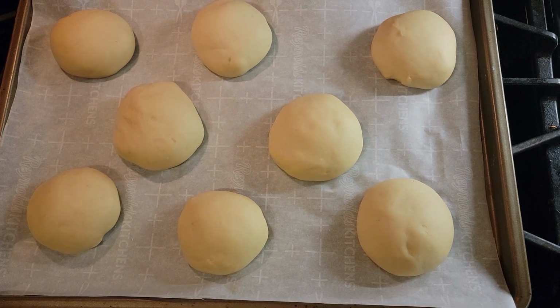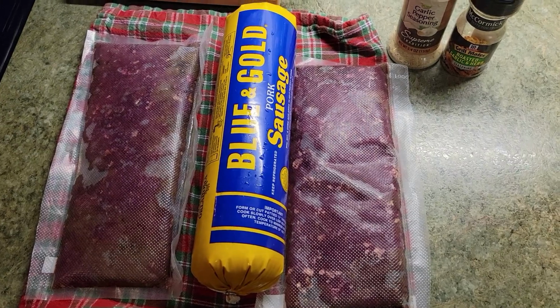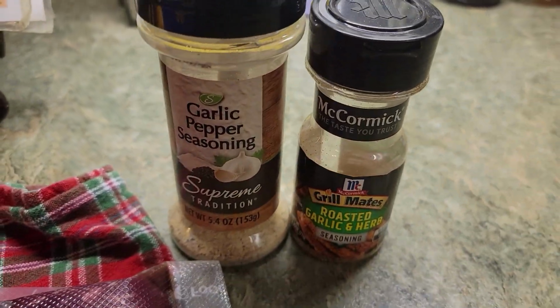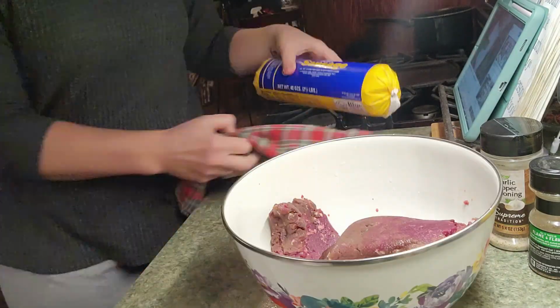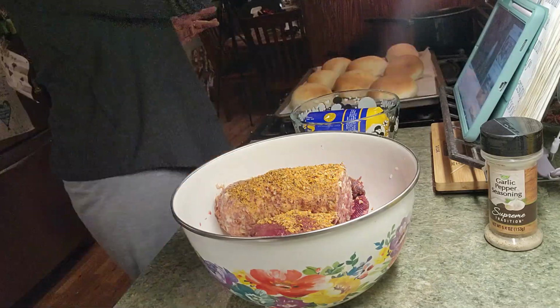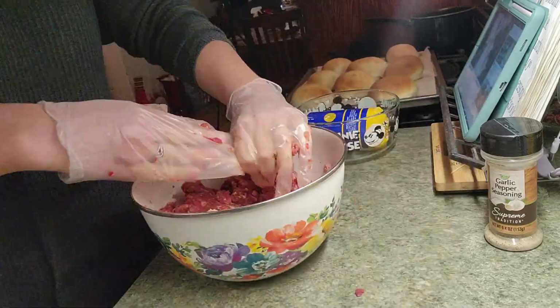And now let's get started on our burgers. That is 2 pounds of deer burger or ground deer meat. And I use half of that FFA sausage there, which was about a pound, maybe a pound and a quarter. And then I use that McCormick garlic and herb seasoning. And I didn't have quite enough. It was almost empty. So I also used that garlic pepper seasoning to put on the tops.